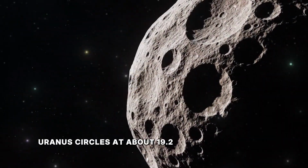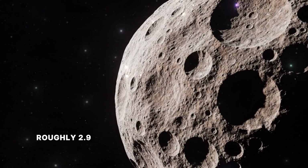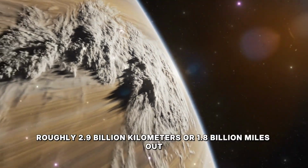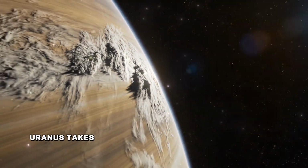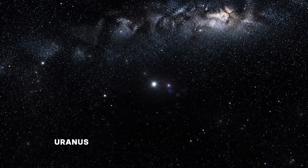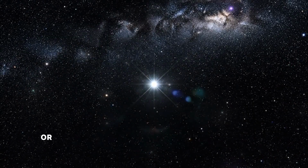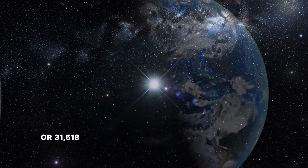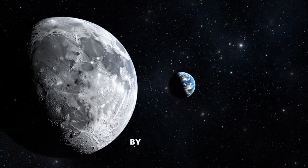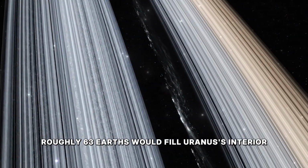Uranus circles at about 19.2 astronomical units, roughly 2.9 billion kilometers, or 1.8 billion miles out. At this distance, Uranus takes about 84 Earth years to complete one orbit. Uranus measures about 50,724 kilometers across, about 4 times Earth's width. By volume, roughly 63 Earths would fill Uranus's interior.